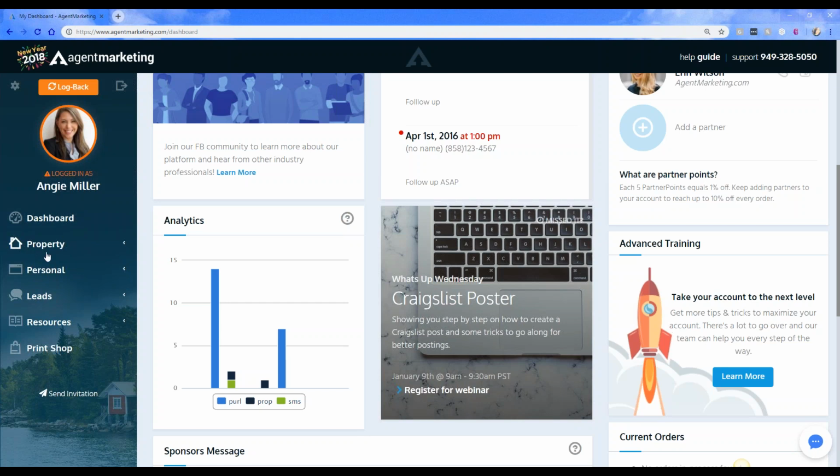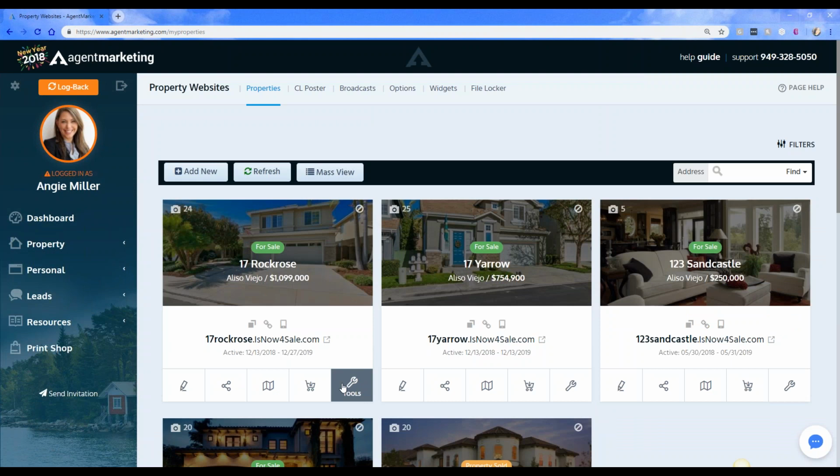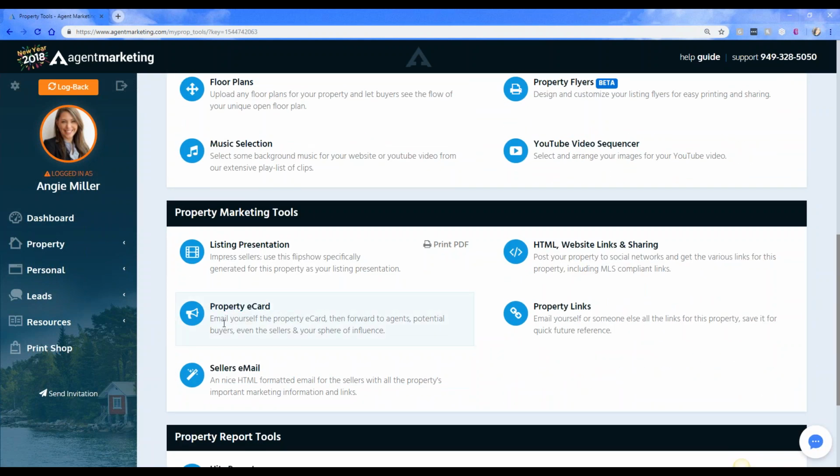Where do I access the eCard? What you'll do is go to the Property tab, click on Properties, and go to the Tools section here. When you click on Tools, you'll be able to scroll down towards the bottom and you'll see the Property eCard. The Property eCard and the seller's email are two different things. The Property eCard is going to be more of an announcement. You can definitely send this to the sellers if you want to, but I highly recommend sending the sellers the HTML formatted email. The Property eCard and the seller's email are both separate here, so you can choose to do that.